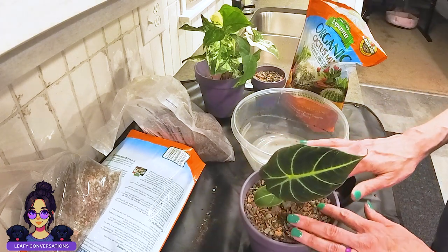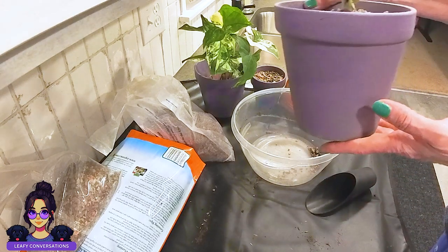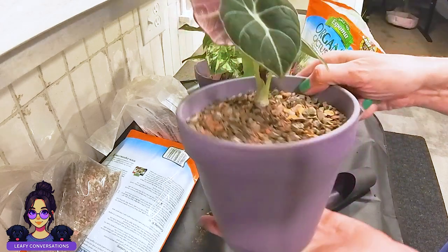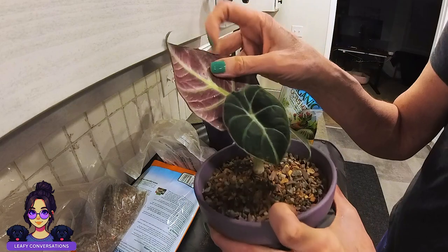Probably water him tomorrow since most of the dirt is off. This is what we've got. What is that?